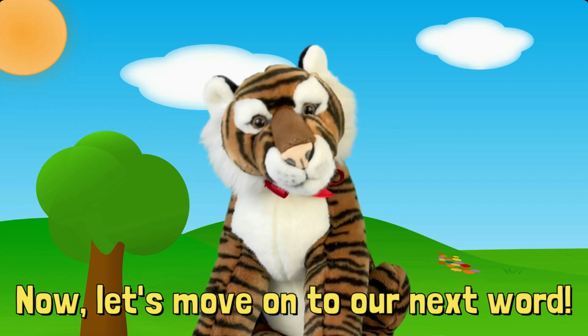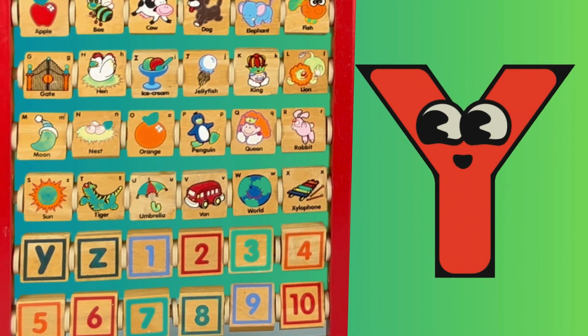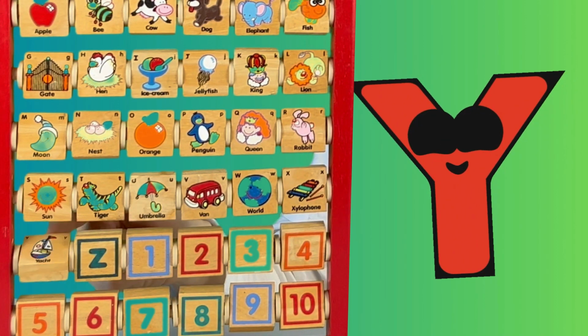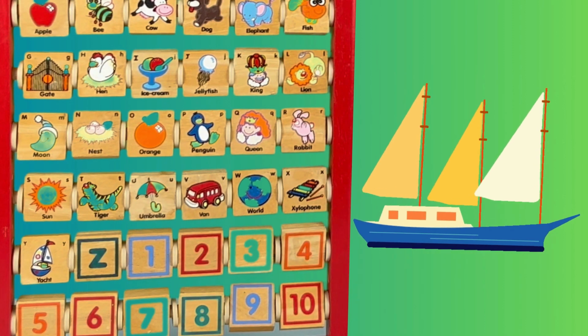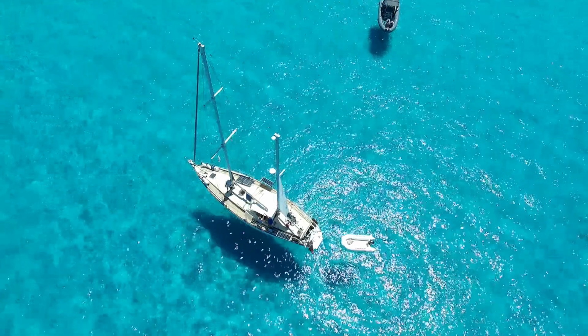Now, let's move on to our next word. What surprise awaits us behind the letter Y? Y. Y. Let's find out together. Y is for yacht. Y is for yacht. Can you say yacht with me? Yacht. Yacht. Yacht.